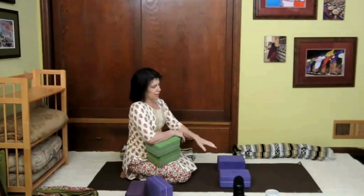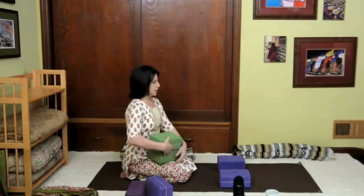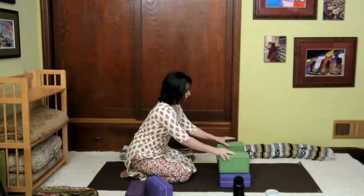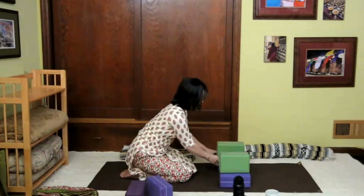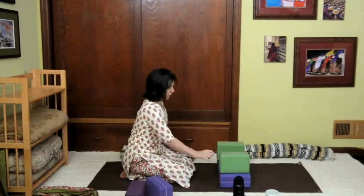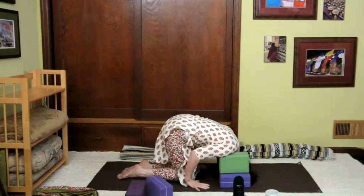However, some of you are going to need a little bit more lift on these blocks because of the length of your neck. So I can only show you the base, you'll have to consult with me individually or with a teacher who's knowledgeable to help you get this dialed in more precisely. The shoulders are going to go here. The hands go on the floor.